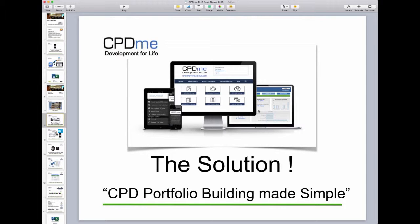Using CPDme does help you keep your portfolio organised, and it also helps you keep all your evidence organised in one safe place. So if you need to access it to put a portfolio together, or indeed you have a piece of evidence in your portfolio, like a document or a journal that you want to share with somebody else, it's really easy to do that.